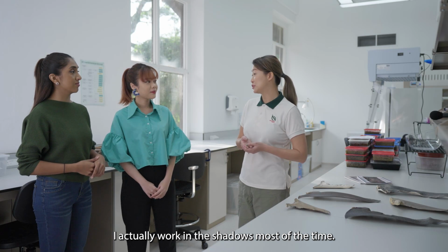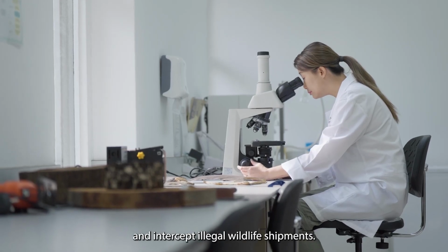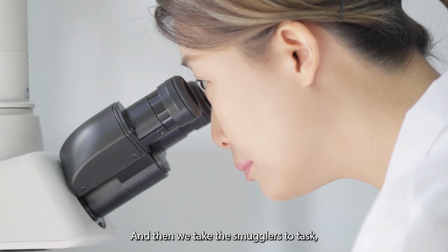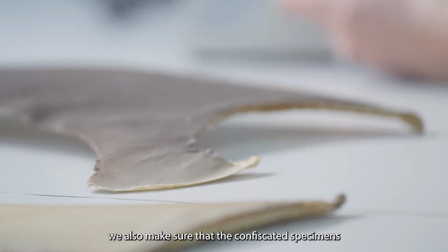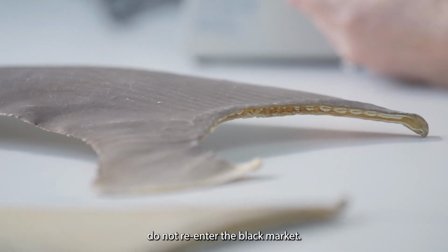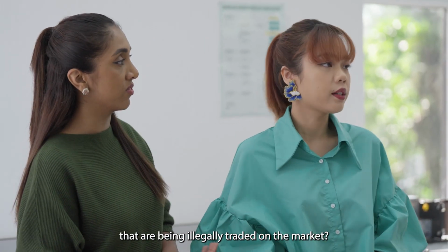I actually work in the shadows most of the time. So me and my team investigate and intercept illegal wildlife shipments, and then we take the smugglers to task. But of course, apart from that, we also make sure that the confiscated specimens do not re-enter the black market. So what are some examples of items that are being illegally traded on the market?